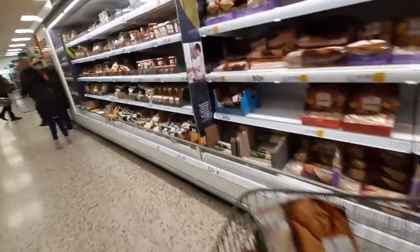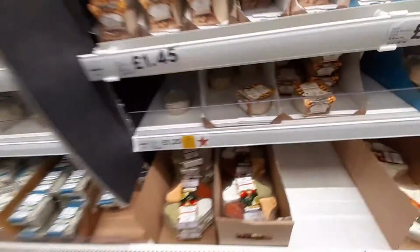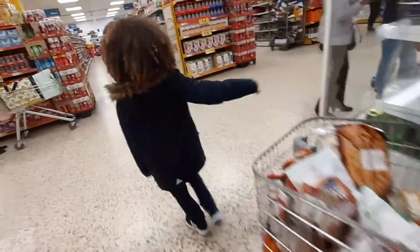And then Ryan's having a look at the pizzas. Like I was saying, the frozen ones are a lot cheaper, and I don't think they're much different to the fresh. You've got different types of tomato sauces and mascarpone. Here we've got hummus. The kids absolutely love that, and a lot of the time they have it on offer, like £1.20 for 2 tubs sometimes.